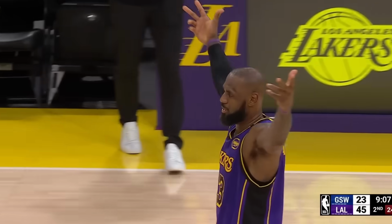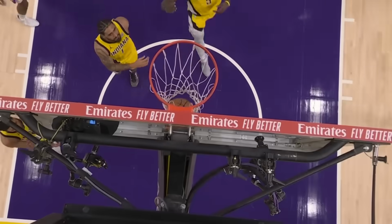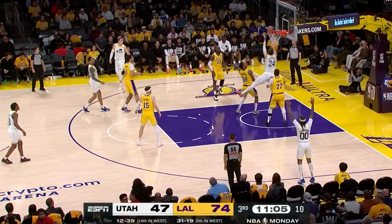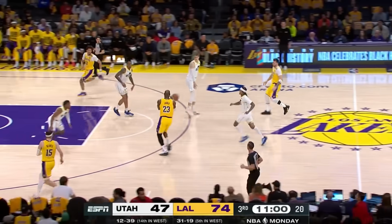With LeBron James and Austin Reaves knowing Luka Doncic was on the way, we saw them both have amazing games leading up to Luka's arrival, and in his debut, we got to see the chemistry on display, even if it was just against the Utah Jazz. The Lakers have been playing with this upgraded connectivity lately, which makes things much easier, and honestly, it leads to slams like this.